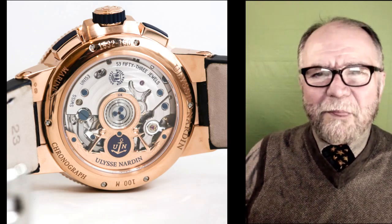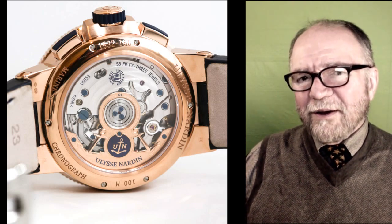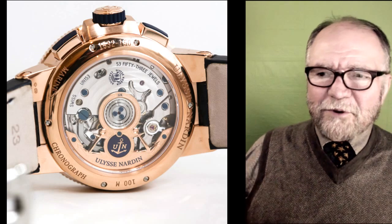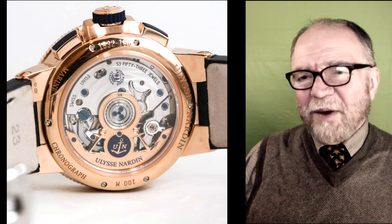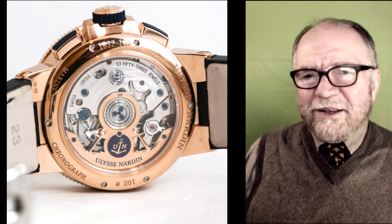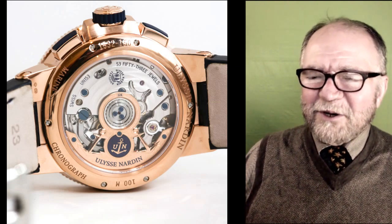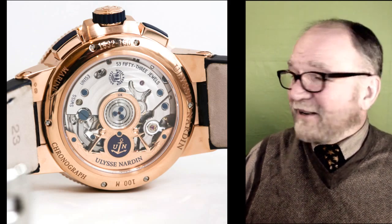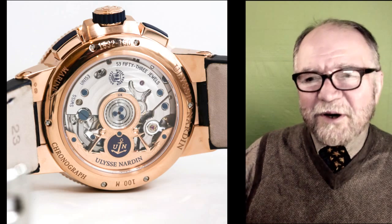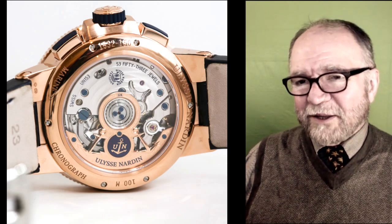I think Fleurier has their own kind of certification, and maybe Ulysse Nardin did the same thing Patek Philippe did. Doesn't make any sense. It's sort of like stamping yourself with a seal of approval, but that's gorgeous. This is their in-house, and they really made beautiful movements.